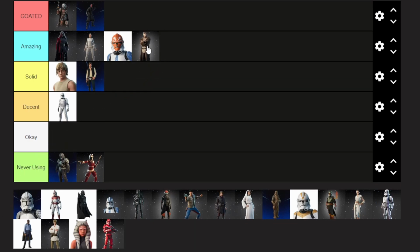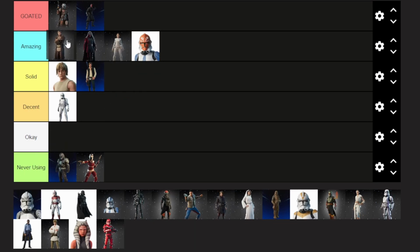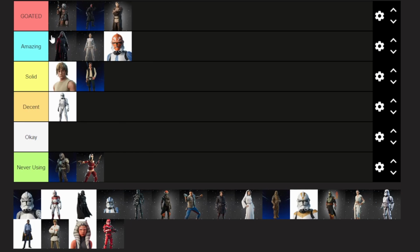Obi-Wan Kenobi. Hell yeah. I'll put him amazing. Amazing category right there. I think Obi-Wan is perfect. Honestly, might even bump it up to goated. See, this category is a little exchangeable, except for these two. I'm talking about Kylo Ren and Obi-Wan.